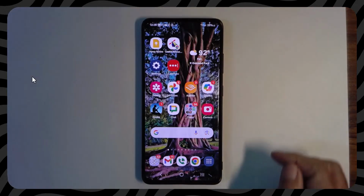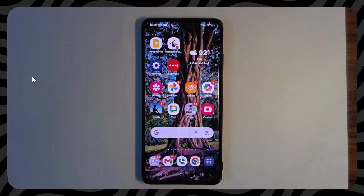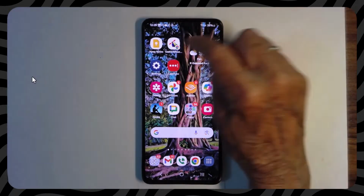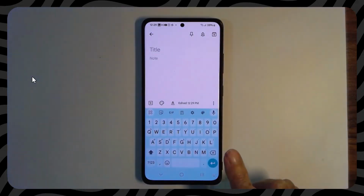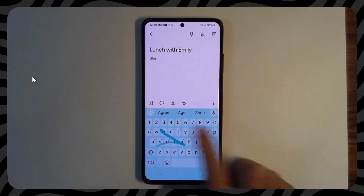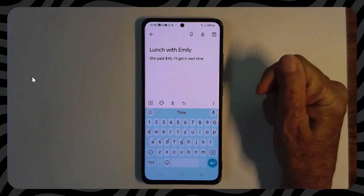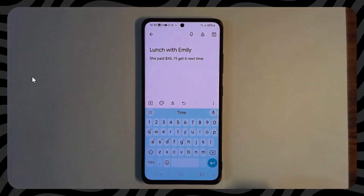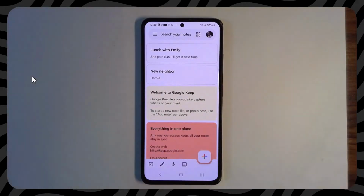Next, he's going to lunch with a friend named Emily, and Emily insists on paying for the lunch, says, you catch it next time. So he wants to take a note of that. Note and plus and lunch. So there, he has it written down so he won't forget it. No need to save, just back out. I now have two notes.